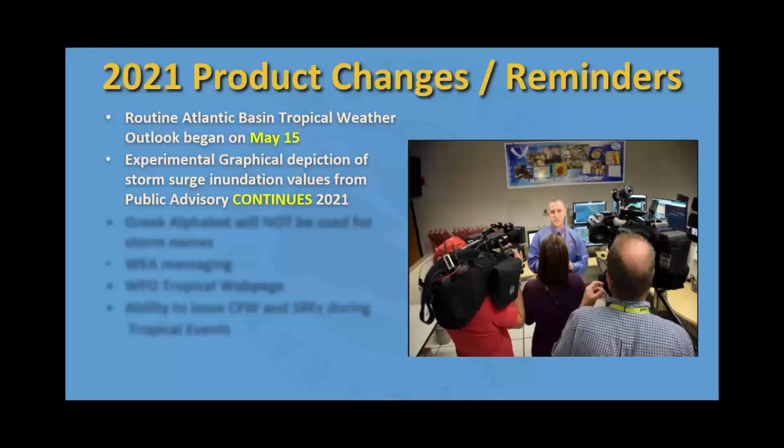The experimental graphical depiction of storm surge inundation values, which we'll show an example of in a bit, with the public advisories, will continue for this year. It has been decided that the Greek alphabet will not be used for storm names should it become necessary. If we exhaust the initial list of names, I believe we'll be using a supplemental list of additional names, but basically the Greek alphabet will not be used, so we won't see another Beta, Delta, Iota, etc. going forward.